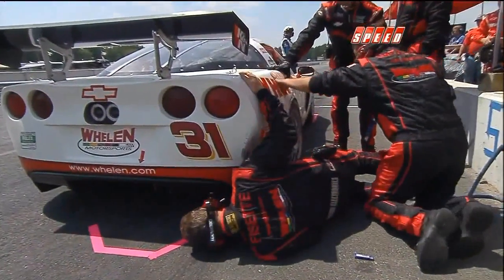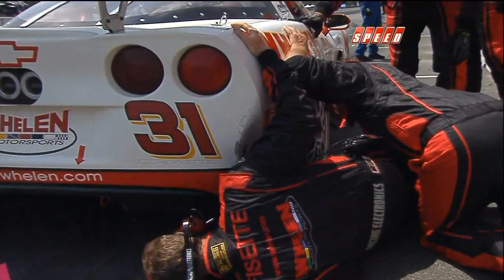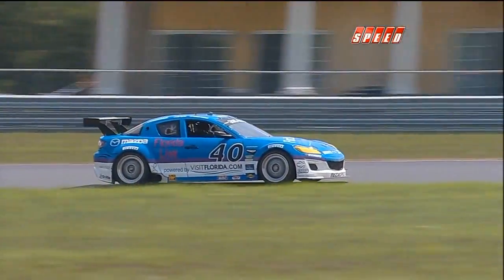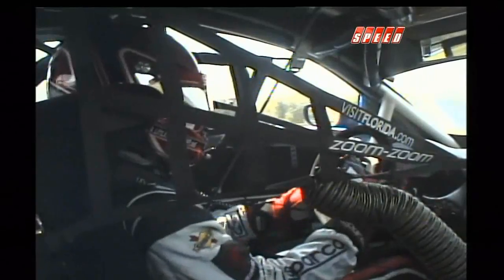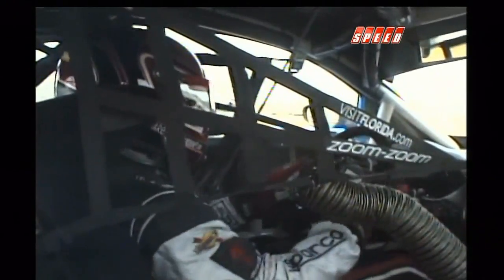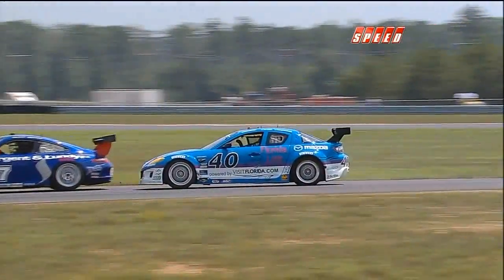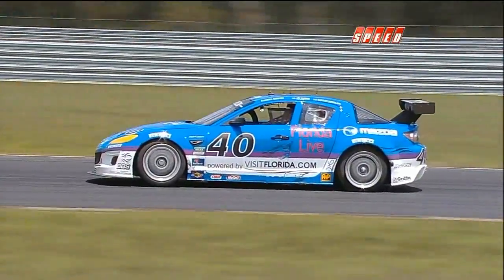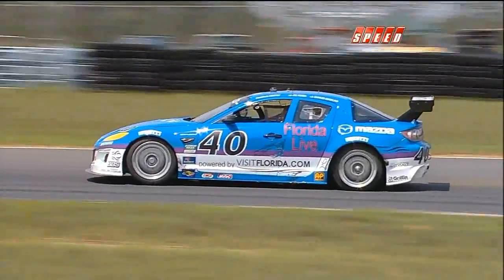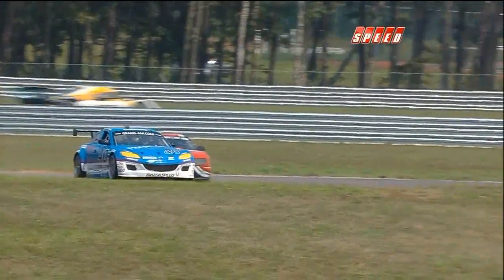The Florida Live Mazda for Dempsey Racing is wounded as well. You saw it running slow. Here is Charles Espenlaub limping back to the pits. Well, you saw Boris's car, the Corvette, climb on board. That's an independent rear suspension car, so it got traction against the other tire. See Charles fighting that car even at low speed there just to maintain control. He's got a tag there in that left side. You can see the left rear tire is down.